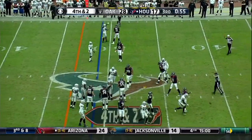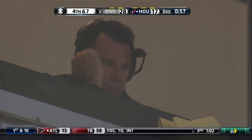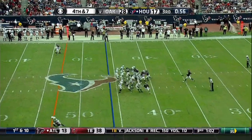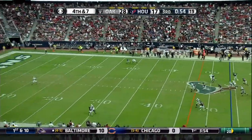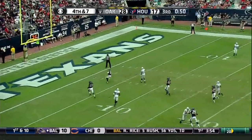Whoops. Wow. Now they've got a punt. Yeah, they have to punt. And you're Gary Kubiak, you have to. Here's Shane Leckler to punt once again, all punts in the second half for the Houston Texans. Jacoby Ford, 4 years out of Clemson, will let it bounce, and it kicks.